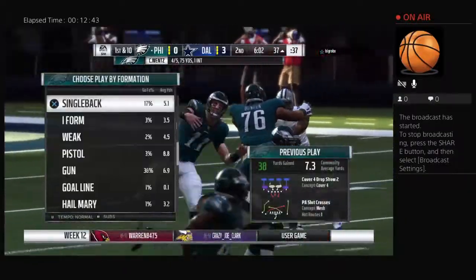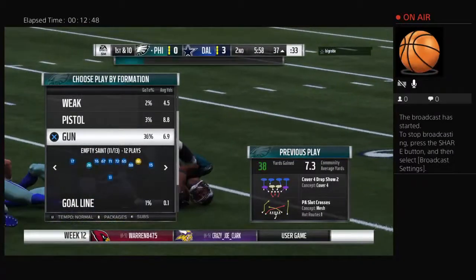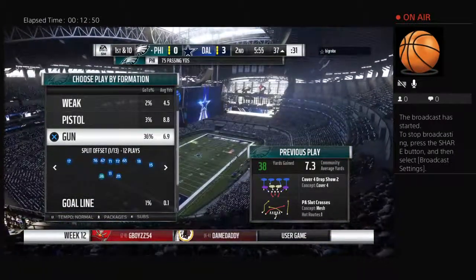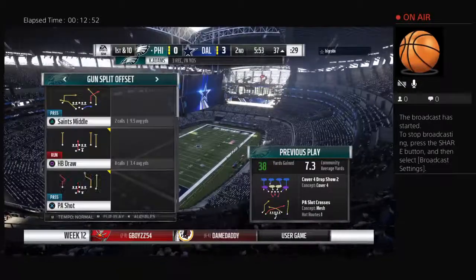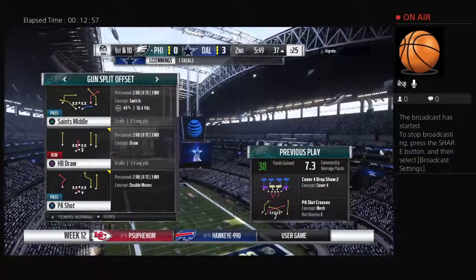They give him a gain of 38. The last drive he threw the pick, but he's not shy. He's going downfield again there. And you can't be, because if you back off after throwing an interception, your whole game plan just goes right out the window, and it makes things easier for a defense.